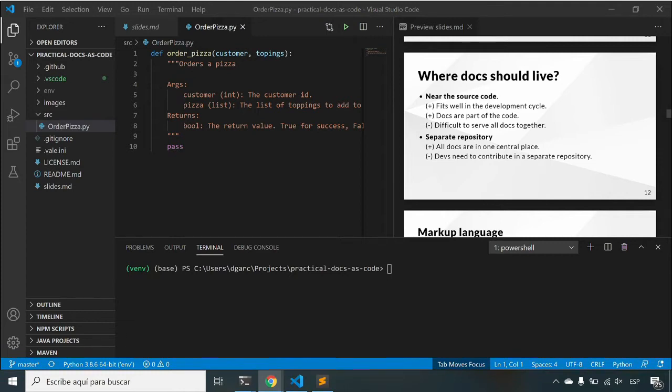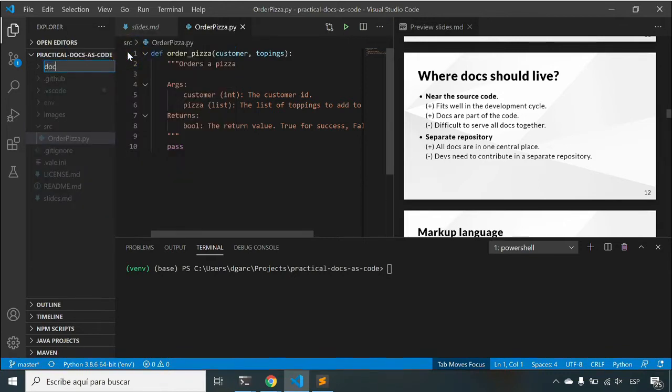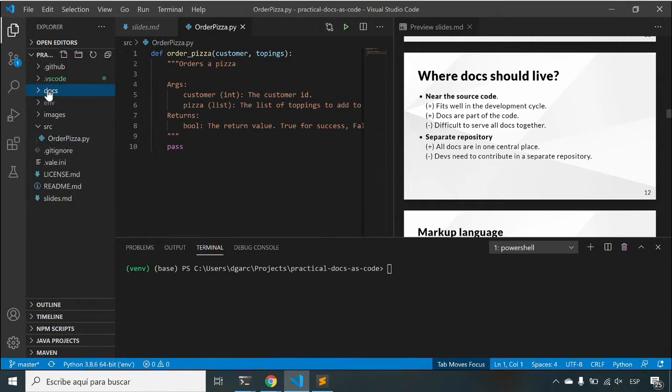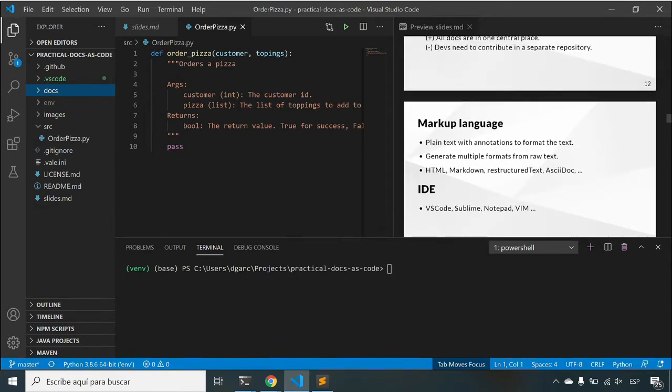So what we can do, for example, is to create a docs folder within the root directory to keep the docs organized and near the code. So here I'm just going to type docs and create a new folder. All right, so now that we have a docs folder, we can start creating our first document.